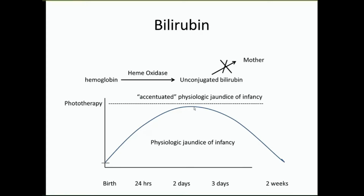If that physiologic jaundice is a little bit more than normal, and it exceeds some line that we have said, well, I really don't want it to get any higher than that, I'm going to start phototherapy. Well, it's still physiologic jaundice. It's just now accentuated physiologic jaundice.